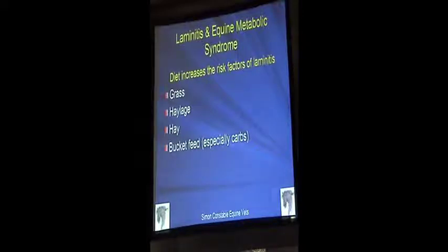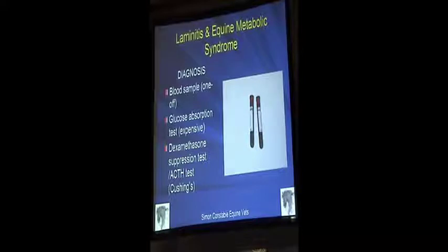We always think of hay as being poor quality, but it's actually tons better than it was 20 years ago. It's improved tremendously in quality. And obviously bucket feeds, things like carbohydrates that we give them, oats, barley, pasture mix, you name it. It's all got these non-structural carbohydrates which are more likely to lead to these high levels of sugar. And as I said, the high levels of sugar are the thing that helped contribute to the insulin resistance.